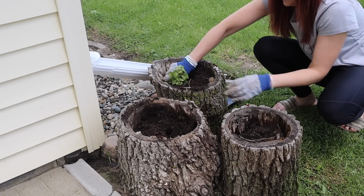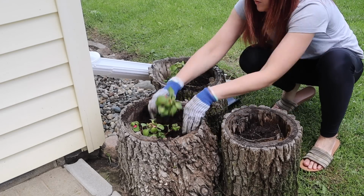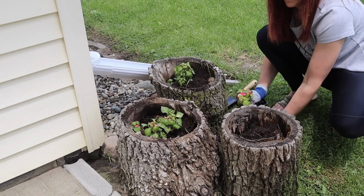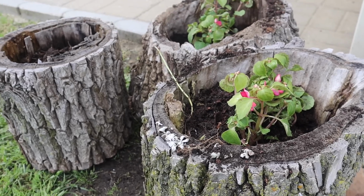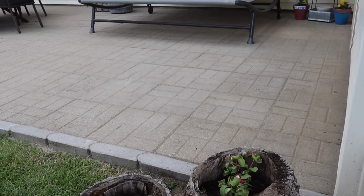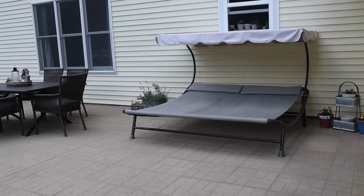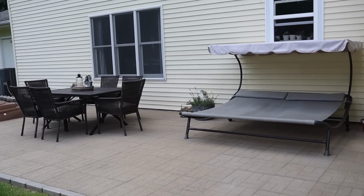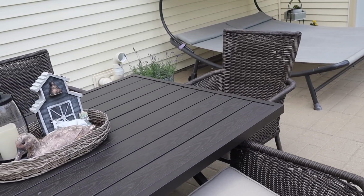And then right here, a couple years ago, we had a ton of trees fall and my husband had to cut a ton of trees up and we had a ton of wood. And these were some of the little leftover tree trunks, and we thought we would turn them into planters. So the last few years they have become planters next to our patio. But this is what it looks like when it is all done. Like I said, I kept it very minimal, and this is very easy to take care of.